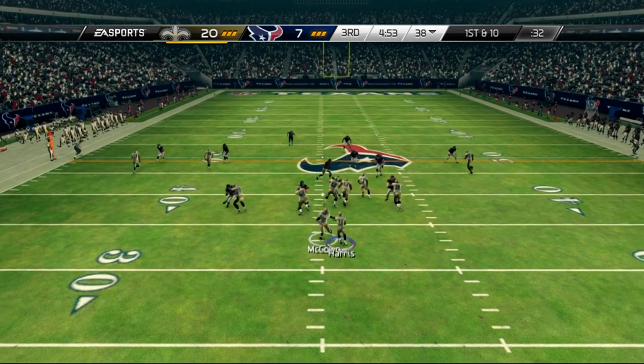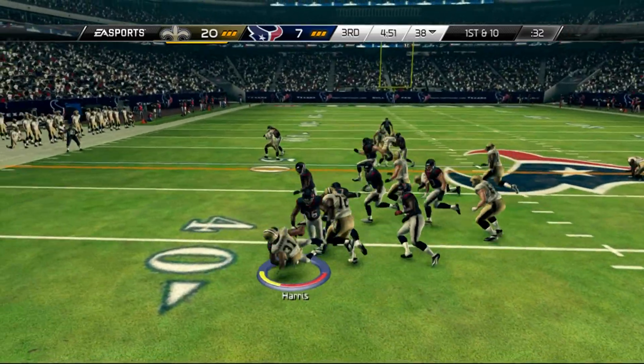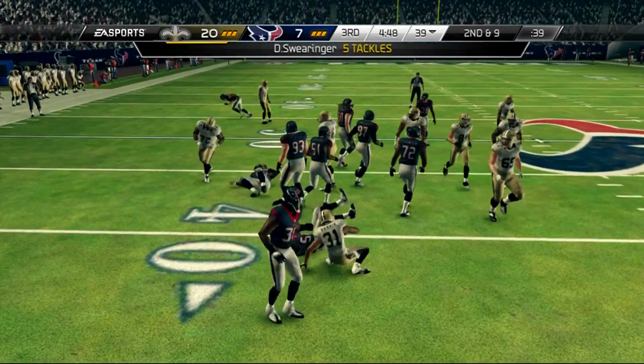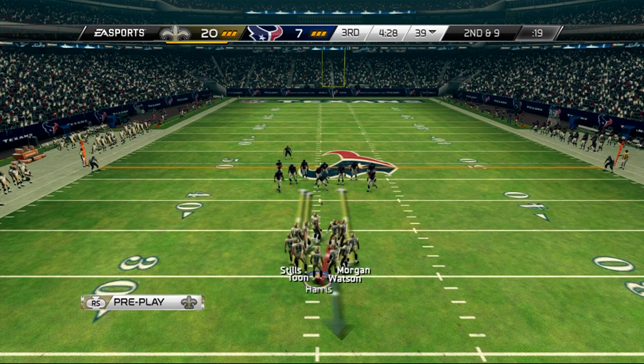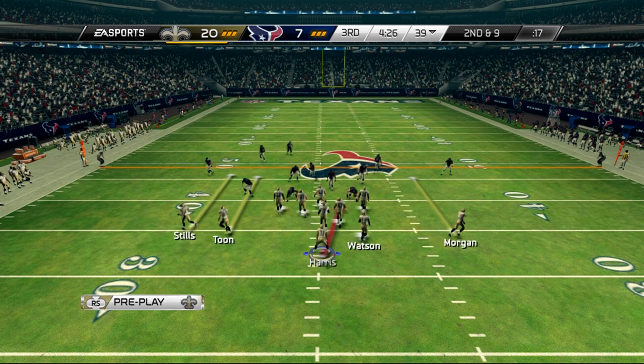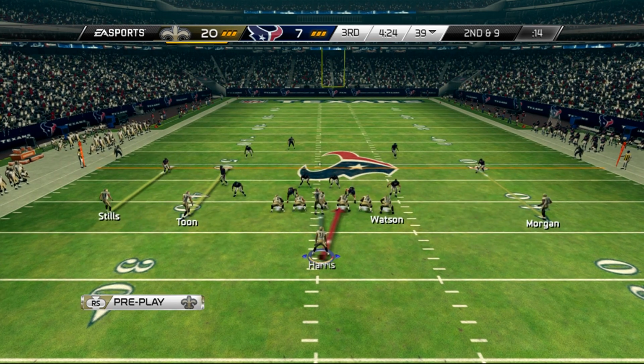Offense lines up here. Now first and 10. Middle. Good for only a yard. Has a terrible read by the running back. It's a short game, but it's all his fault. He picked the wrong hole. He should have cut it back. He didn't, and that's why he was tackled.